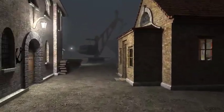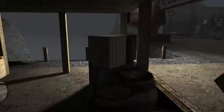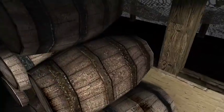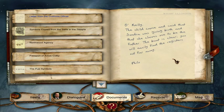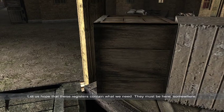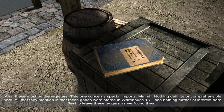Customs. It says customs over there. Letter. Oh, Riley, the child came and said that Sandra was giving birth and that she claims me to be the father. The boat is clear. You will easily find the registers not far away. Let us hope that these registers contain what we need. They must be here somewhere. Aha, these must be the registers. This one concerns special imports.